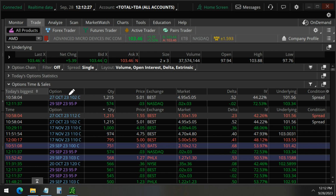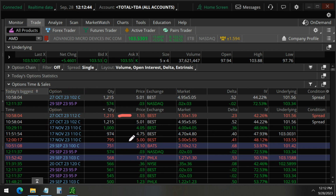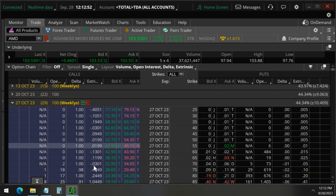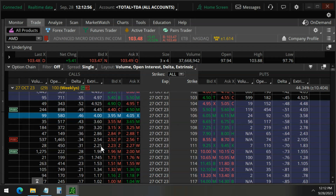So, as usual, let's review the data on the options time and sales tape. October 27, 102 strike calls and the 112 strike calls. We can see here that they are selling the 112 strike calls, and we believe these 102 strike calls are being bought. And when we take a look at this option chain here, we can see more details.